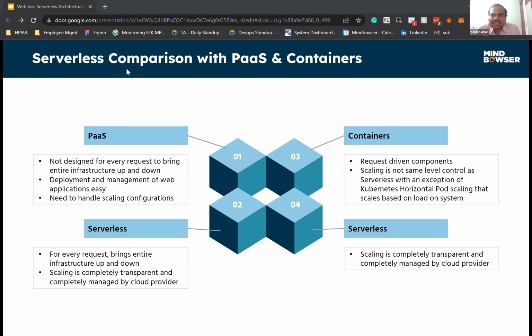Because of that, we have latency issues like cold starts during the bootstrapping. And between containers and serverless, containers are mainly for request-driven components, and scaling is not at the same level of control as serverless, with the exception of Kubernetes. We have horizontal pod scaling that scales based on load. But in serverless, scaling is completely transparent and completely managed by the cloud provider. In the coming trends, serverless and containers are going to get combined, and we'll be seeing containers with serverless in the coming years.